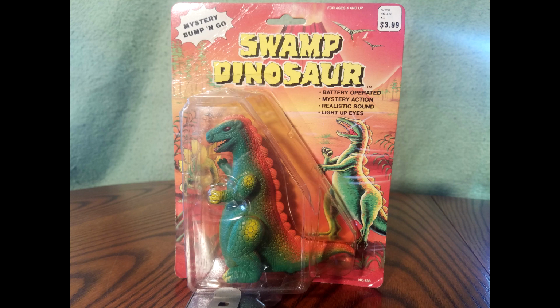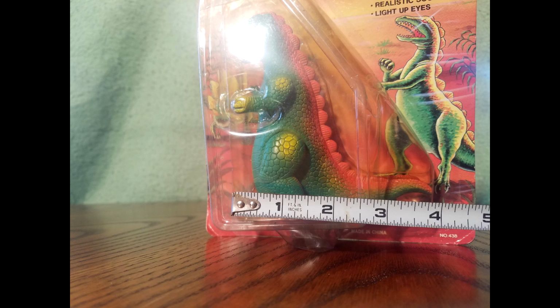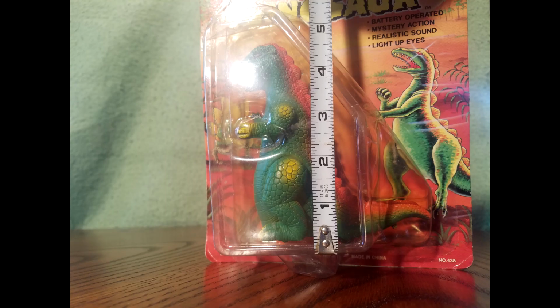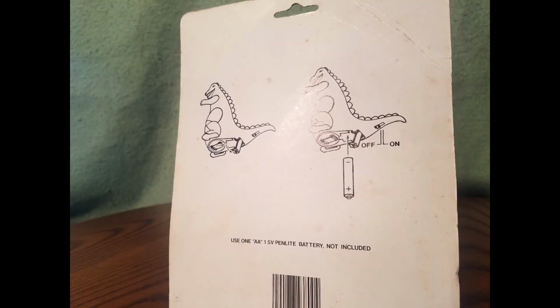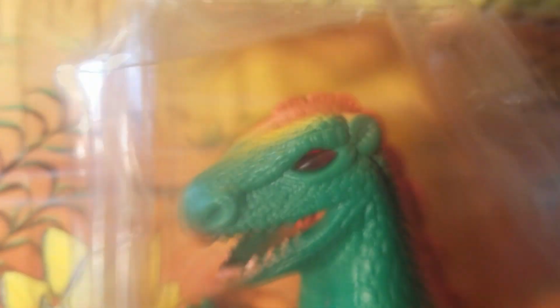Then we have the bump and go walking dinosaur. So basically you would let him go, and whenever he hits any kind of object, the wheel underneath him would spin, allowing him to change directions and continue on. You could argue that the swamp dinosaur is just a dinosaur, but there's something about the way those spines are orange, like they're glowing radioactive, and then you have that same orange around the mouth where the fire would be coming out at. To me, I think that just solidifies that this is Godzilla.